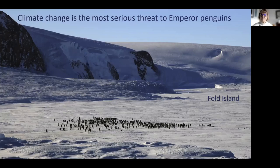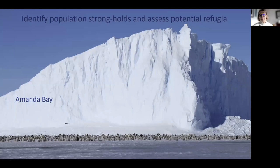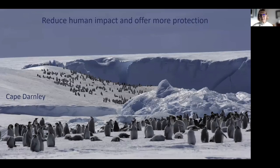Because of their critical dependence on fast ice, climate change is the most serious threat to emperor penguins. Change in the Antarctic environment is not unusual, but concerns arise when the frequency, magnitude, and geographic spread of harmful events increases, making adaptation so much more difficult. We need to identify strongholds and assess which populations are decreasing least. Reduced human impact and more protection, for example through protected areas, may help sustain the species.